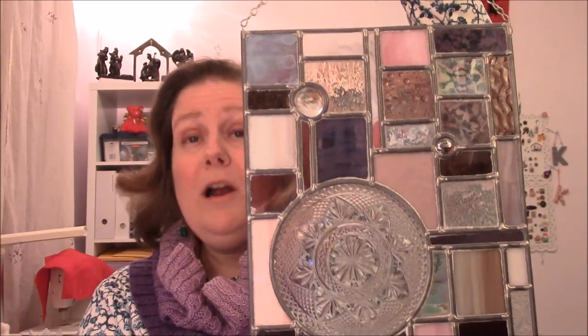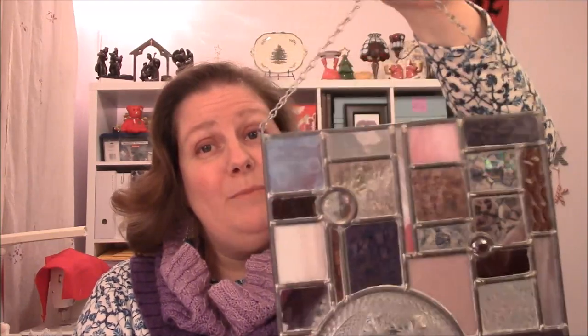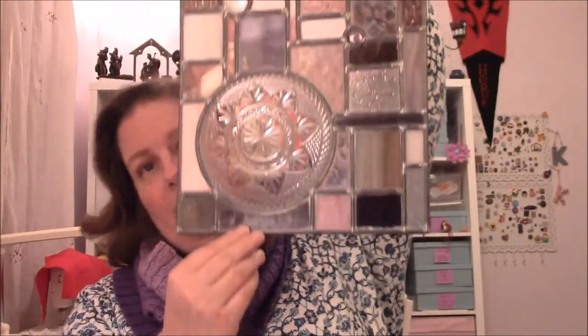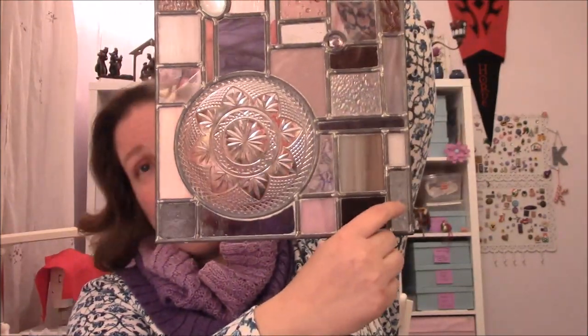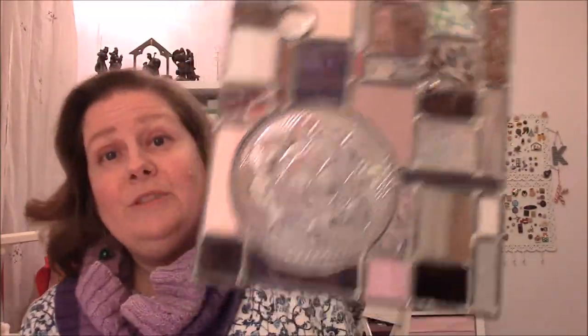I haven't decided where I'm going to put it yet. Certainly not going to hang it by suction cup, because this is a heavy little piece of glass art. Love it. Look down here, this little piece right here. I don't know if you can see it. It has a little bit of a pattern in it. Oh, darling. So love that.